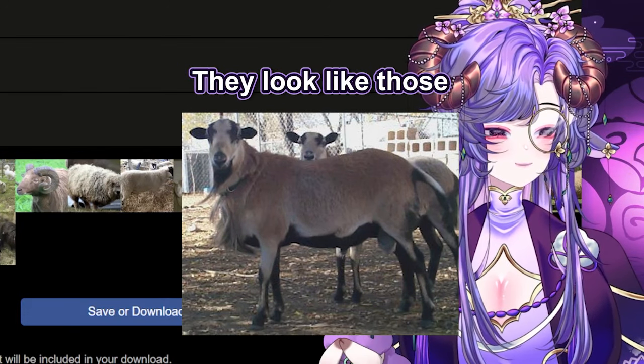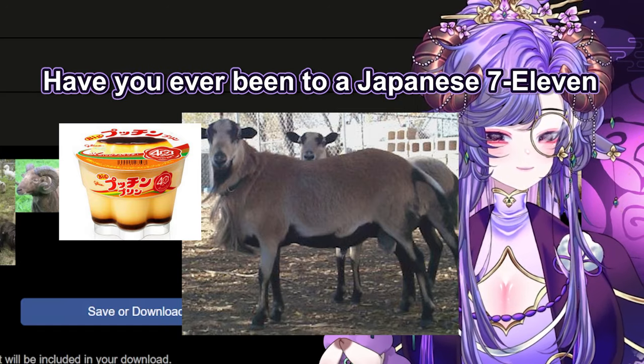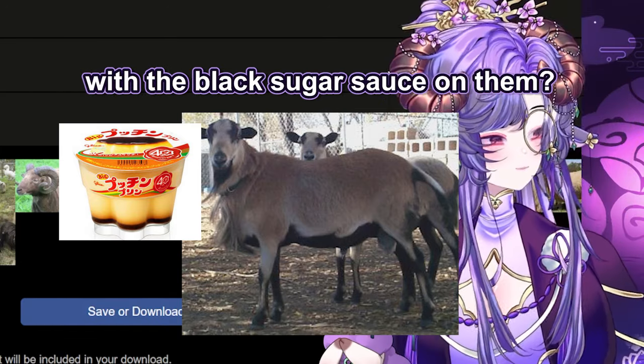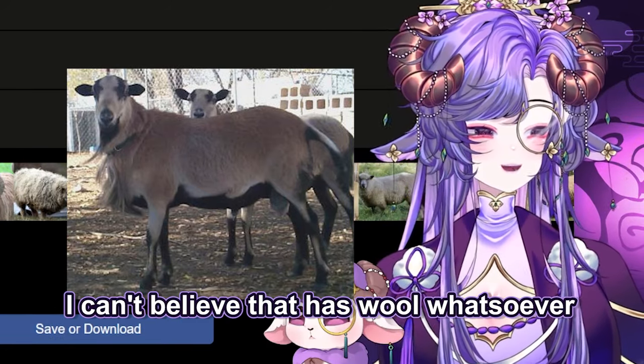They look like those, oh, frick, what are they called? Those puddings. Have you ever been to a Japanese 7-Eleven? And you've seen the puddings with the black sugar sauce on them? It's like that, but upside down, but as a sheep. I can't believe that has wool whatsoever.